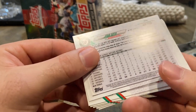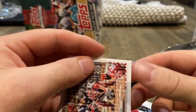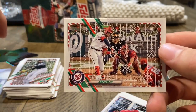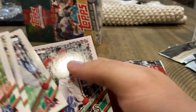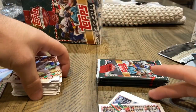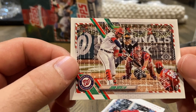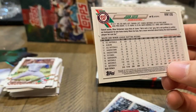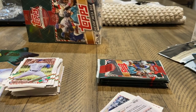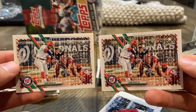Juan Soto. This is a variation, it looks like, of Juan Soto. Not so sure the difference in that compared to the other Juan Soto I just pulled. No, I can't even find where it went. Am I missing something? Because the numbering on the back is 2-7, ends in 27. And the numbering on just this random card of Miguel Cabrera ends in 20. So I wonder what that could possibly be. Here's the Juan Soto. Well, yeah, you can see the difference, all right.